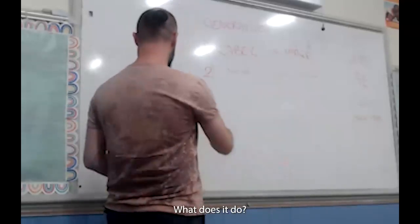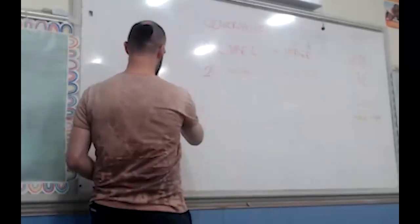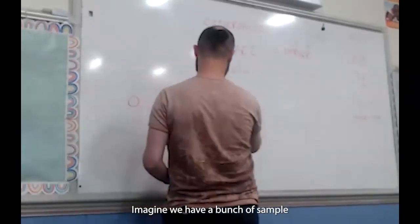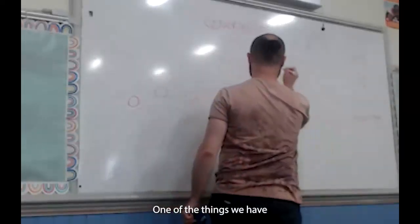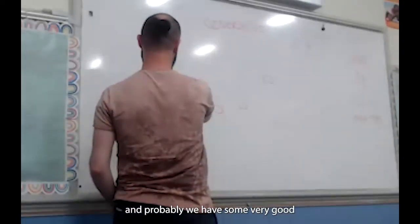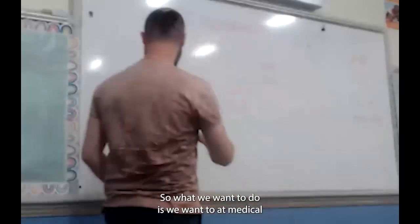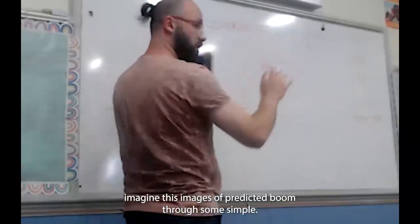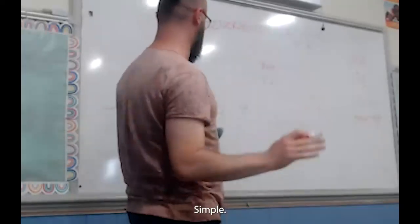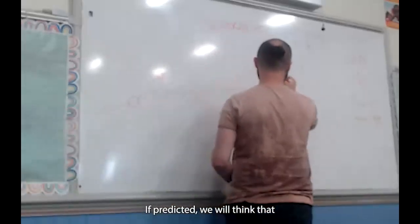Imagine we have a bunch of sample images, and probably we even have some labels for them. You get the cat, and you get the dog here. What we want to learn is a kind of manifold. Imagine these images are projected into some simple 2D space. We have a bunch of samples, they are projected, and we want to learn this manifold.